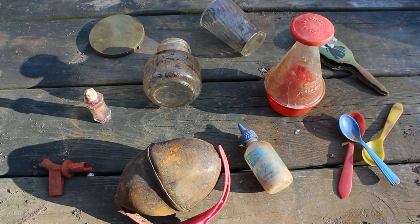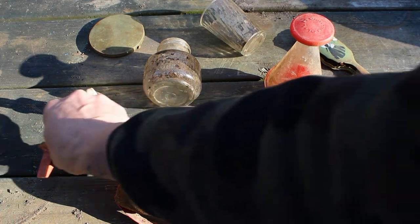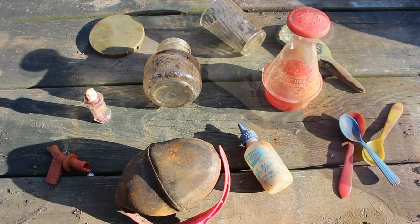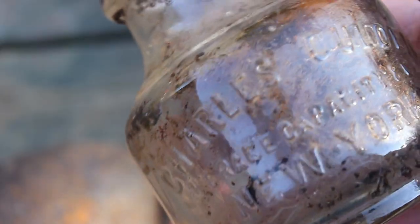I think it was two separate hunts, actually, and my camera may have died or something on one of them. But at any rate, here's what I took with me, or at least what I decided to put on camera. First off, this 1910s or 1920s Charles Goulden mustard bottle. This was an obvious winner.